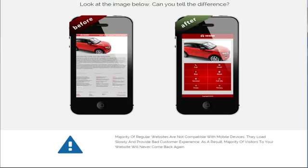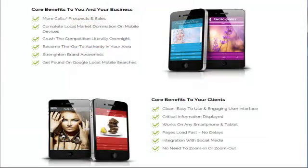One is hard to read, and you need to pinch and scroll to see any valuable information. If you can't find the phone number, there's no tap to call button. But the other one's really easy to view. The one on the right, you can see the tap to call buttons are right in front. It's user friendly and the text is big. So you get the idea. Having a mobile site is very important.